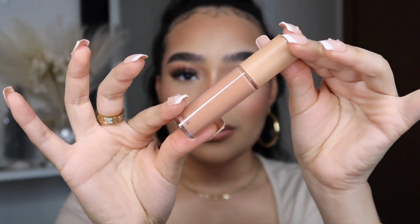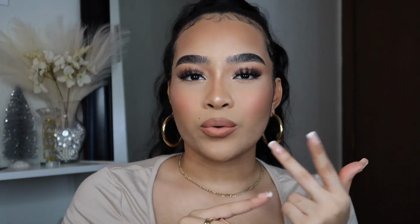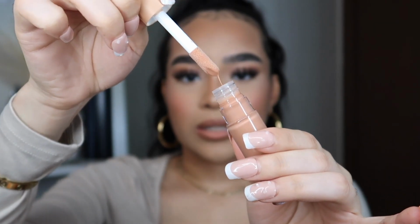Look at this lip gloss color. I don't own a lip gloss color like this at all. You guys know most of my lip glosses are either clear or some type of sparkle in it, but not like a nudie, pigmented looking lip gloss. This is what it looks like.